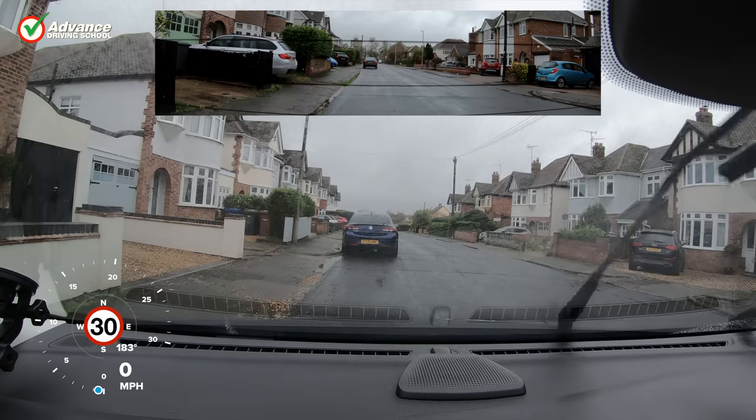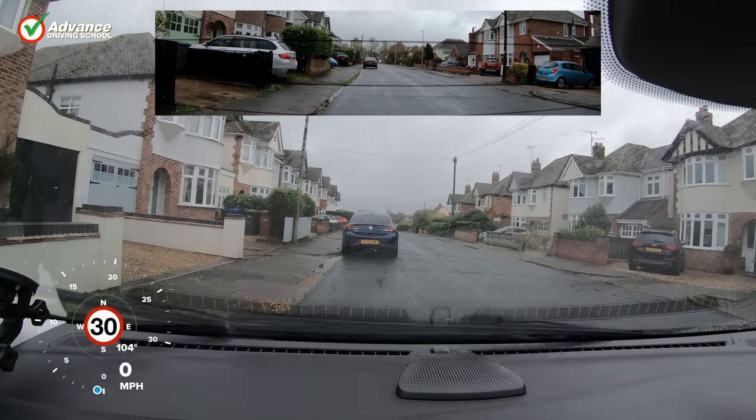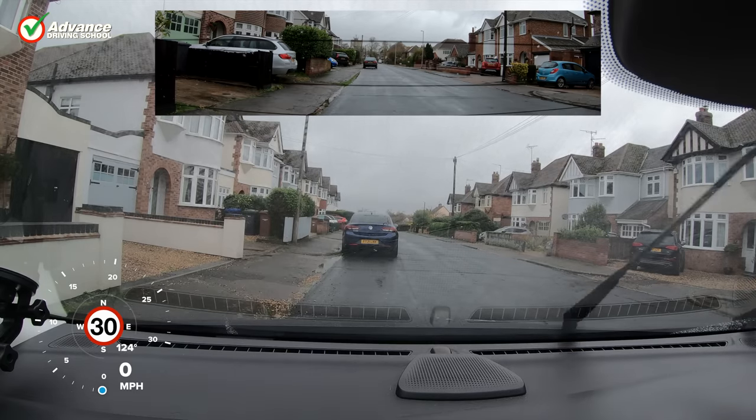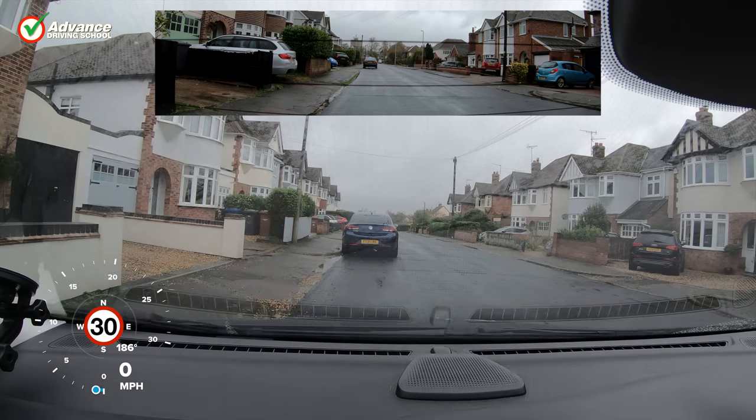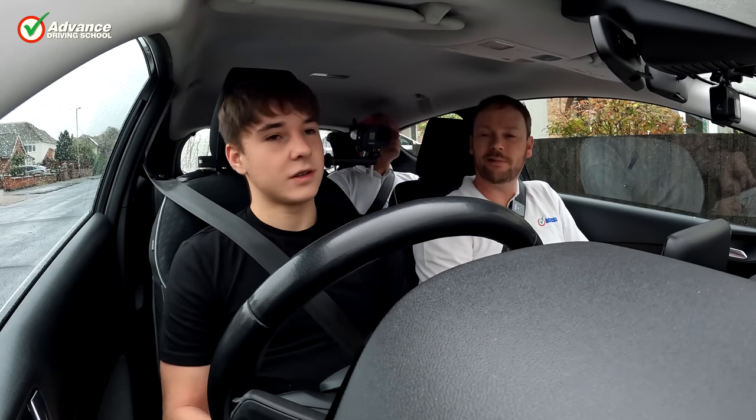Today I'd like to do the reverse parallel parking manoeuvre. So if we can pull out and stop next to the blue car and park back behind it again, finishing reasonably close and parallel to the kerb. Ideally, if you could stay within two car lengths, which is roughly the space we have in front, and pretend that's a solid kerb all the way. Don't go into the driveway area. When you're ready, have a go. Thanks.